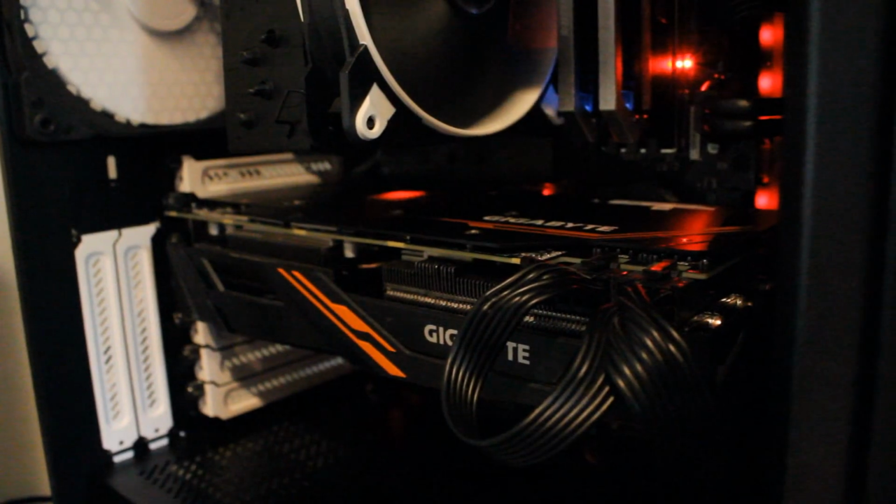I will say one thing, though, is that the coil whine was noticeably higher on the Vega 56 card over the 1070 Ti. But, like always, I'll let you guys judge for yourself. So this is what they both sounded like during the Unigine Valley benchmark.